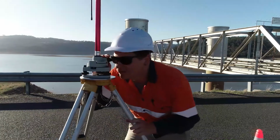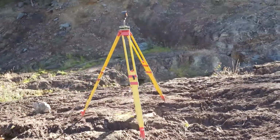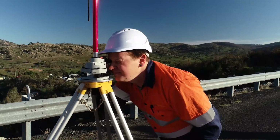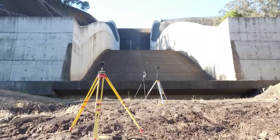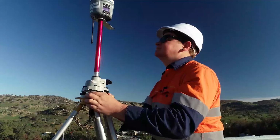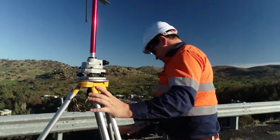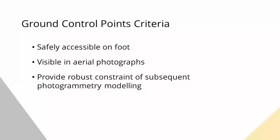Ground control points were established using a combination of GPS and total station survey techniques. The points were coordinated by the dam survey team while they carried out their routine displacement monitoring survey. This maximised the accuracy and the precision of the ground control network and helped to ensure agreement between aerial survey and ground survey outputs. Ground control points were established in suitable locations which were safely accessible on foot, would be visible in aerial photographs, and would provide robust constraint of the subsequent photogrammetry modelling.